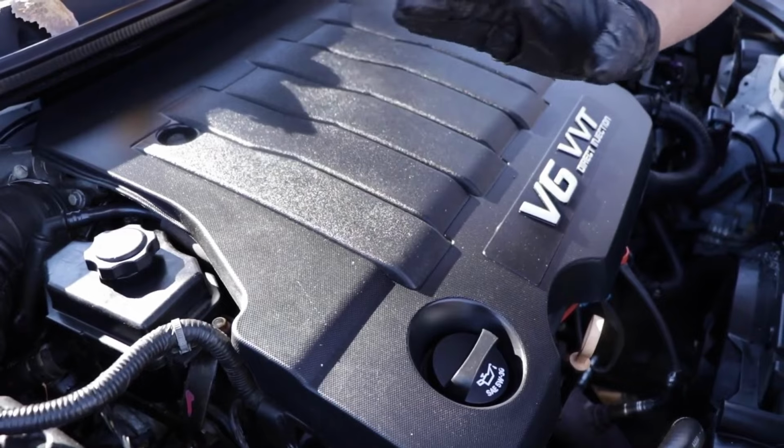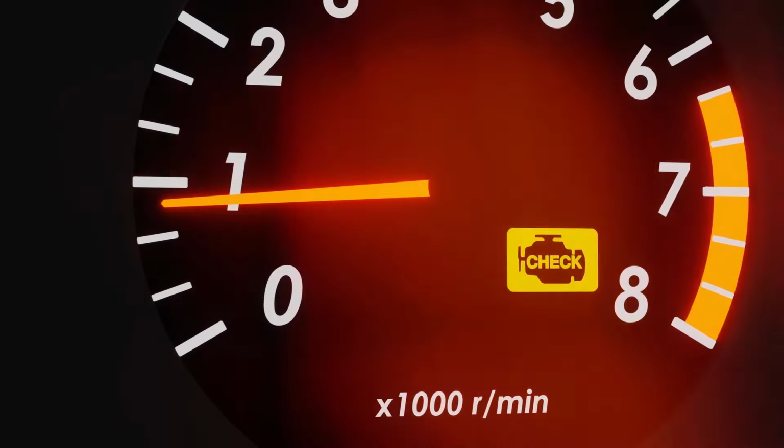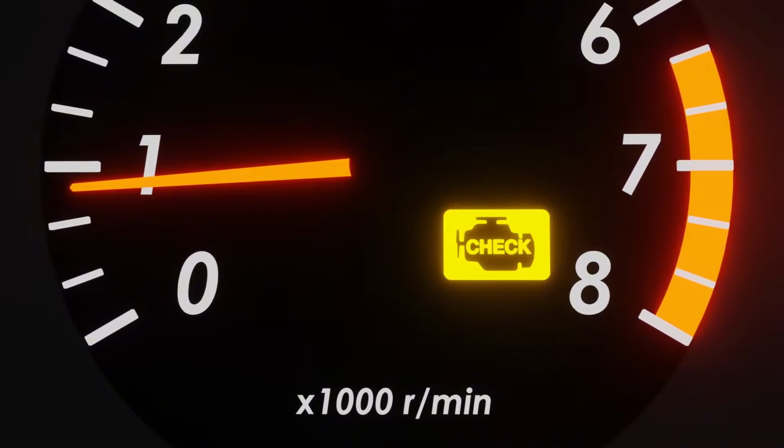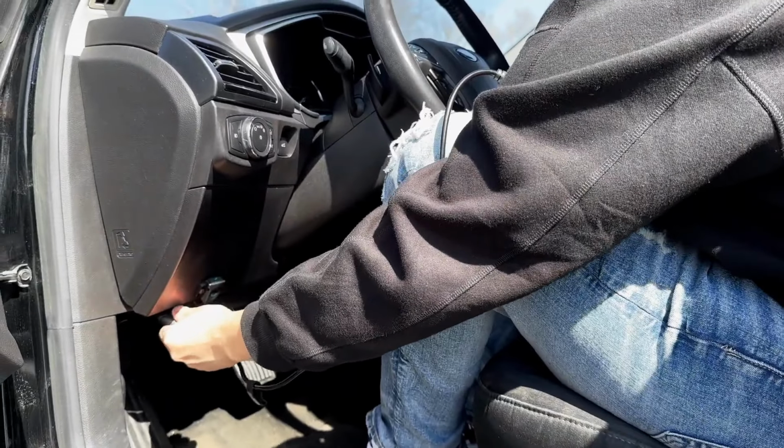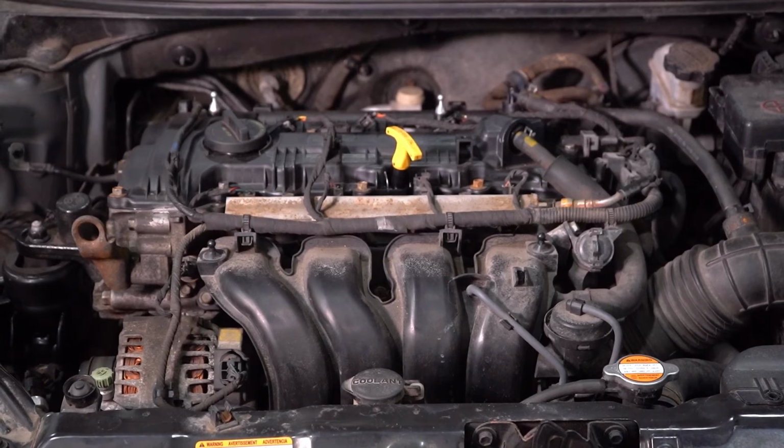The psychological trick here? It feels harmless because it doesn't affect drivability. Until it does. Mechanic's tip: always scan the code using a free tool at your local auto parts store or a cheap OBD2 scanner. Even minor codes can lead to major repairs if ignored.